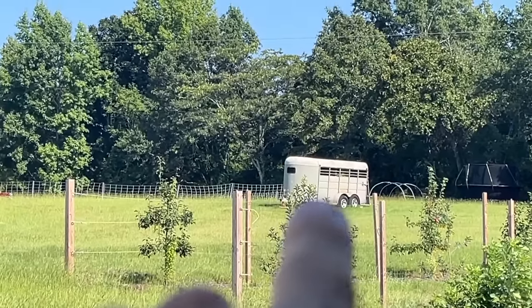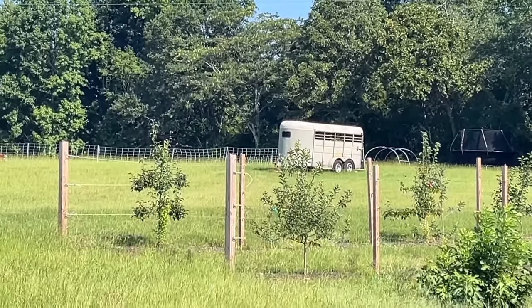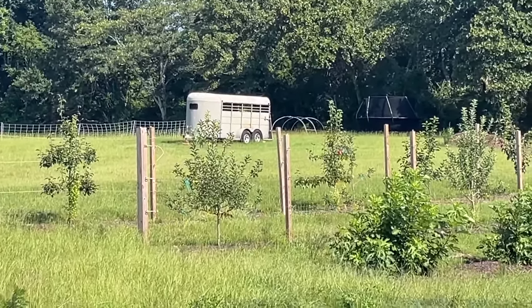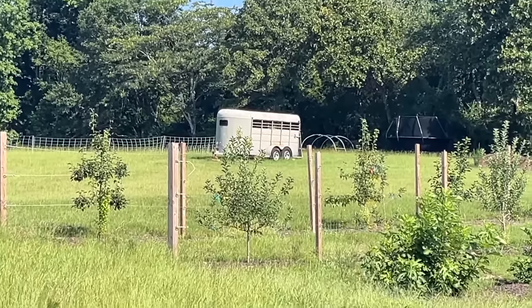So we gotta load the trailer up, and I'm gonna go change shirts because I don't want to smell like a buck when I get back. That way Brooke can wash them, and see if we can get the trailer loaded up and head on over to the vet with Mr. Joe.